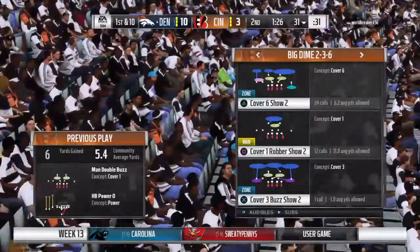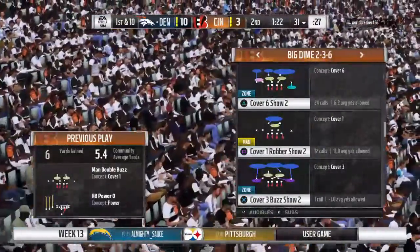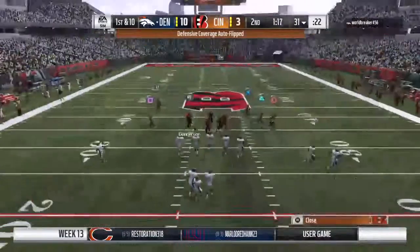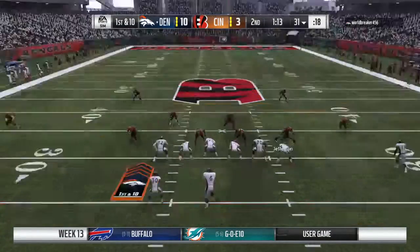2nd and 2 is prime time for a little bit of a gamble, isn't it? Open up the playbook, go play action, toss that bad boy deep. But in this situation, go ahead and give it to your back. Let him pick up a 1st down. Keep the sticks moving. Line of scrimmage, the 31 now on 1st and 10.